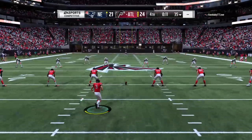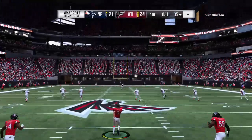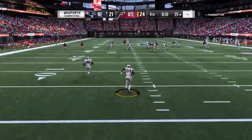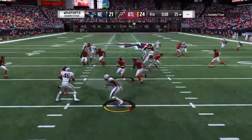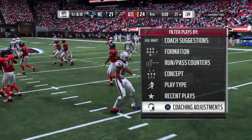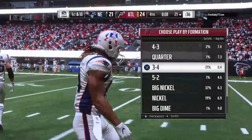Now here's Bryant to kick it away. That'll be taken in the end zone. Now the Patriot offense set to take over again.